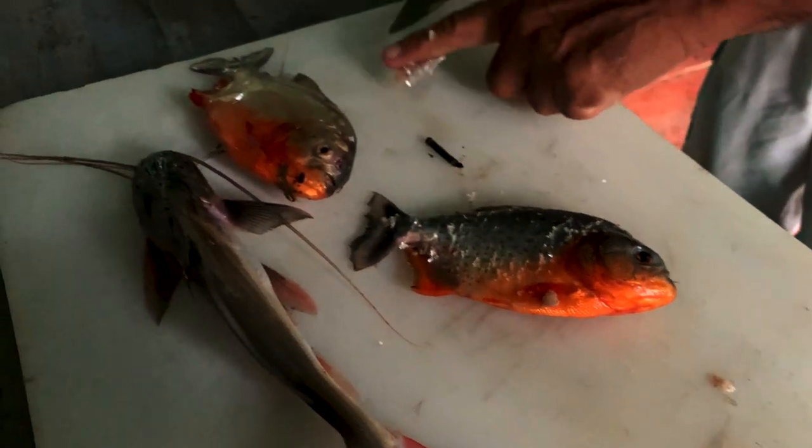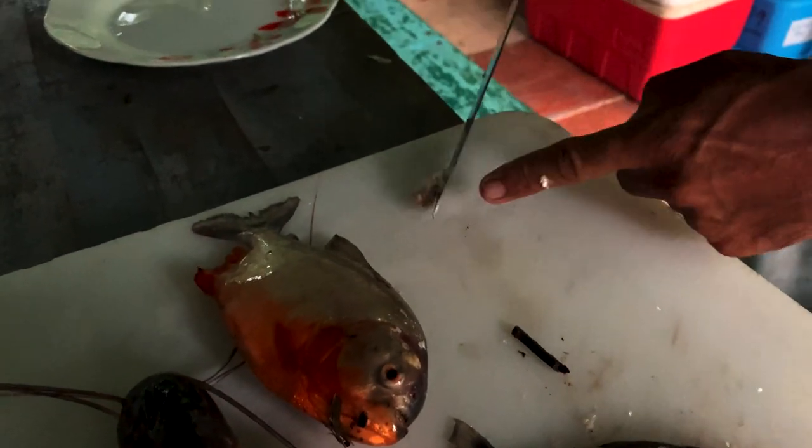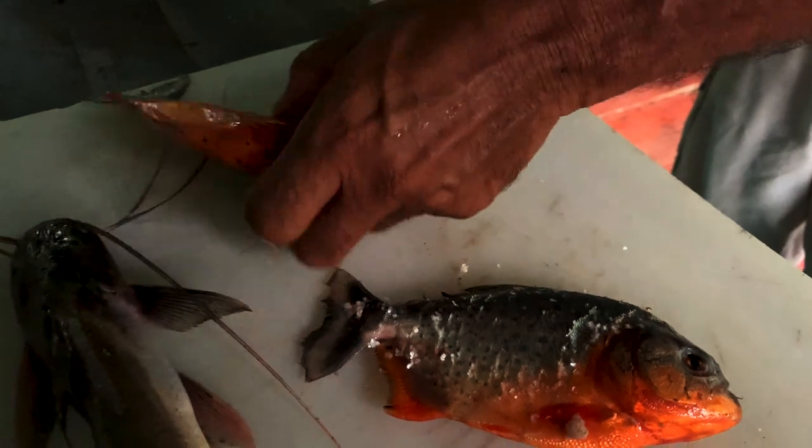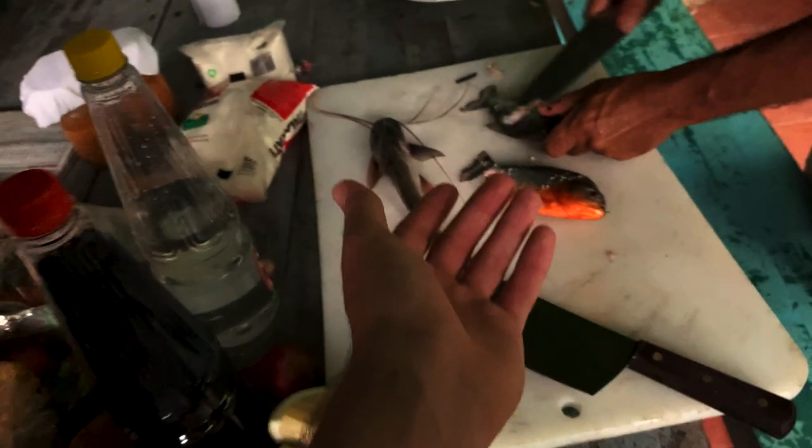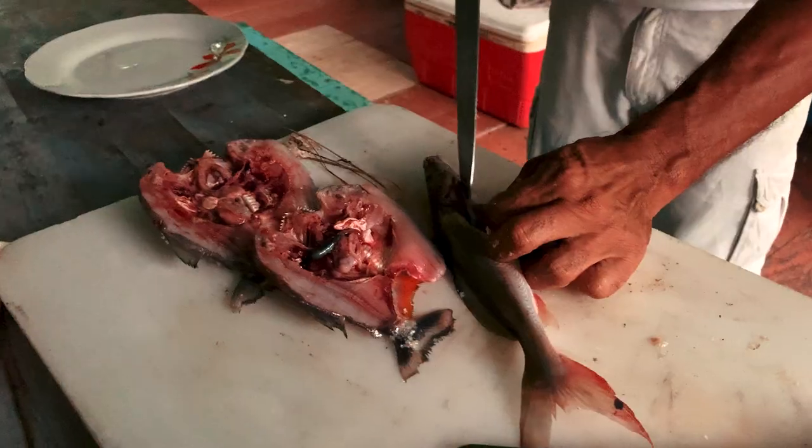All right, so we are scaling the fish right now. You gotta get all the scales off, so you move the knife back and forth over the sides. We're gonna fry the fish whole. When they're smaller fish, like Blake can't really catch big fish, so we have to have these bigger ones.